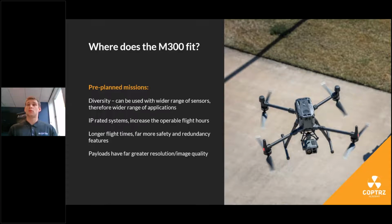If you can tap on a vehicle, the camera will auto zoom, pan, and follow that vehicle wherever it's going, or those people. Very obvious use cases for public safety there as well. So some of these inspection-based softwares actually fit really well with public safety and emergency service use. Because of this, and because of the payloads, it can be used on a really wide range of applications.